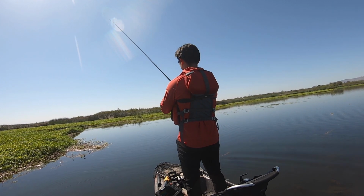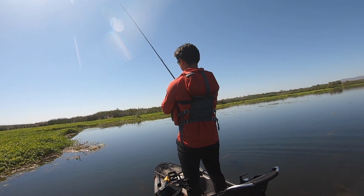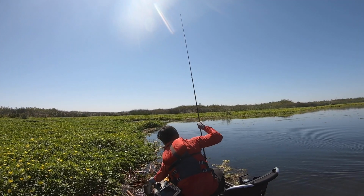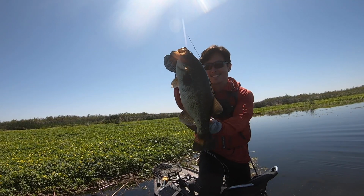I didn't know if it would get bit, but it didn't take us long to find out that we were getting followers and eventually a nice quality fish, big fish of the day. Choked the Gilly, saw it wake right towards the bait, and she ate it. So that was awesome. First Gilly fish, and just a good confidence booster to throw that bait more this summer out on the Delta especially.